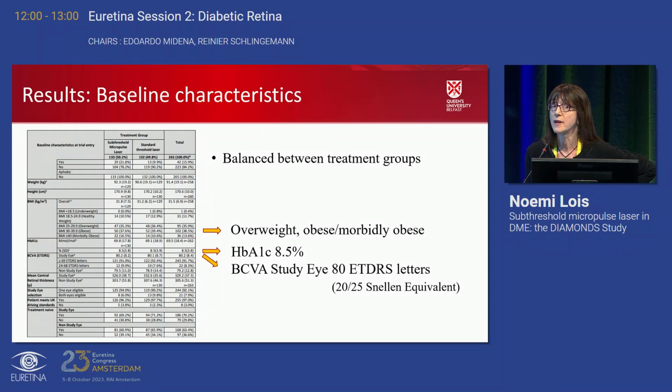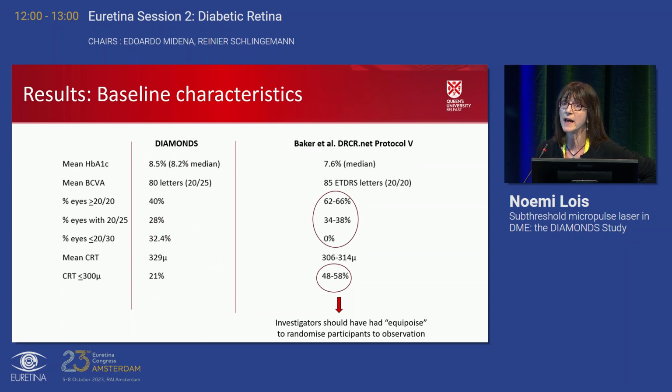Just to show you some baseline characteristics of the patients, the numbers are small, but just the highlights are the fact that these patients were the majority overweight, obese, and morbidly obese. These seem to be the people that developed diabetic macular edema in the UK, with a poorly metabolic control, HbA1c of 8.5%, and a slightly reduced visual acuity of 20/25, Snellen equivalent.